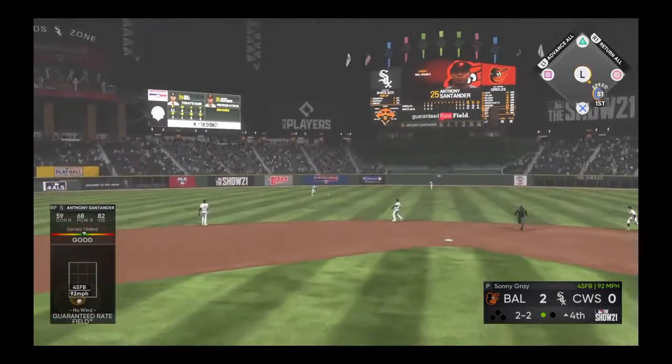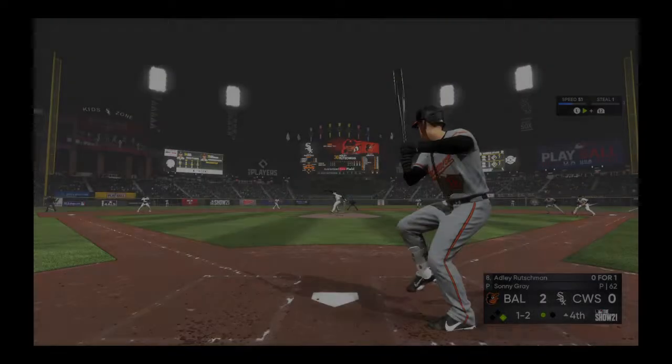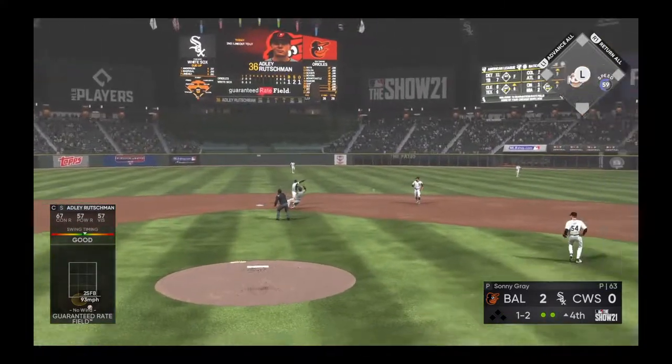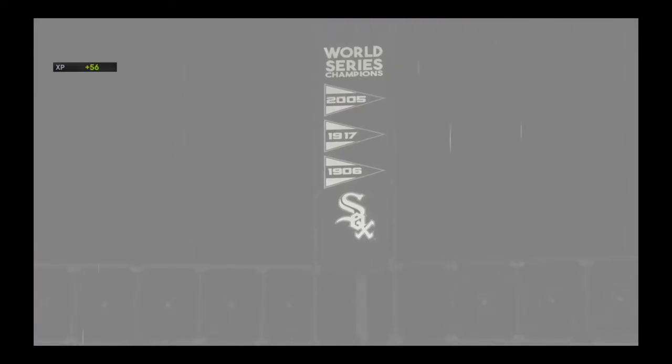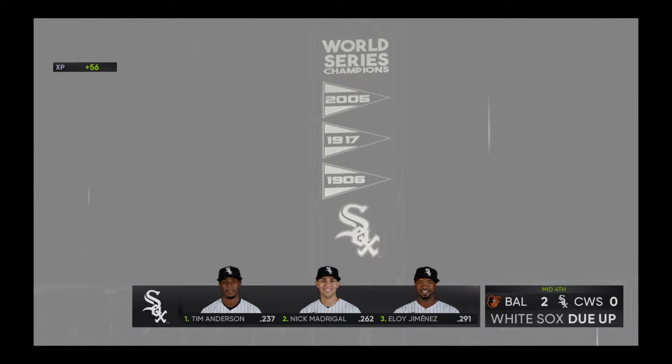Now on to the top of the fourth. It's Santander again with one away this time, and that's in the center field for a base hit. Now a 1-2 pitch to Rutschman. Sonny Gray, fielding his position, quickly gets the feed out to second, and it's a 1-6-3 inning-ending double play. And it's still 2-0 as we head to the bottom of the fourth.